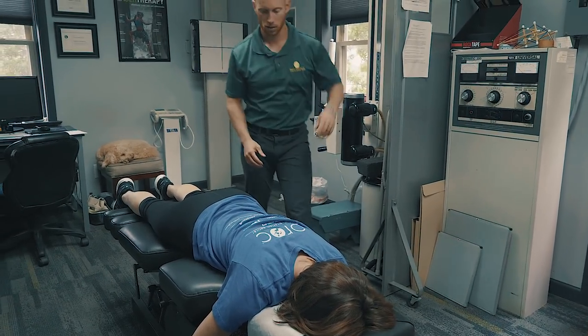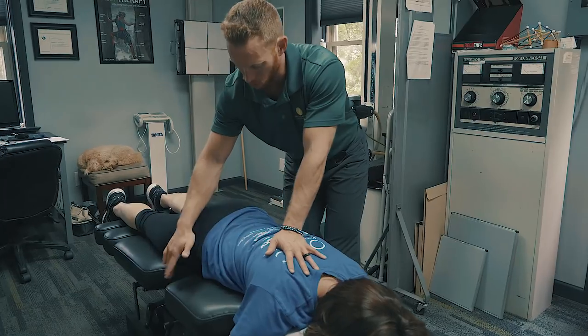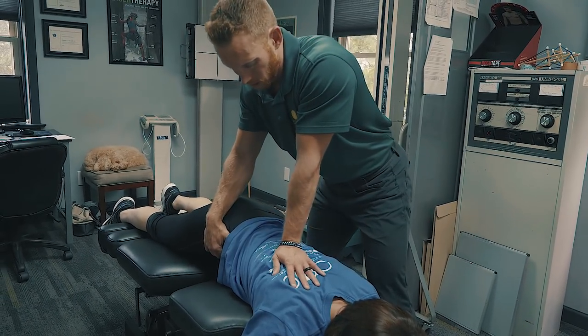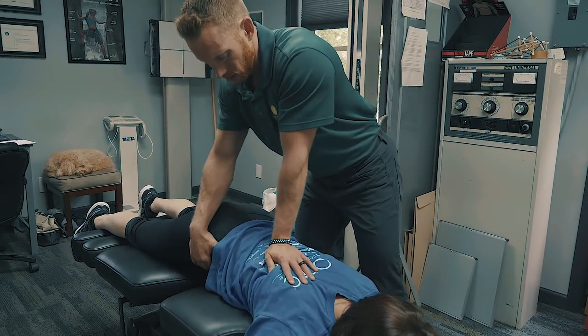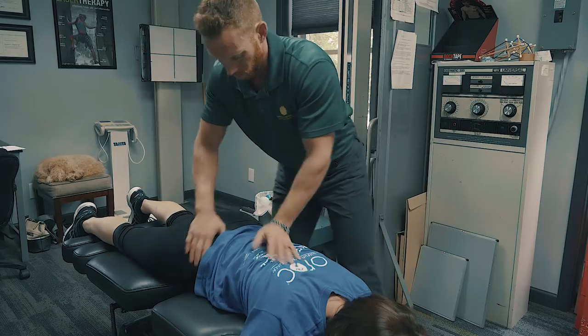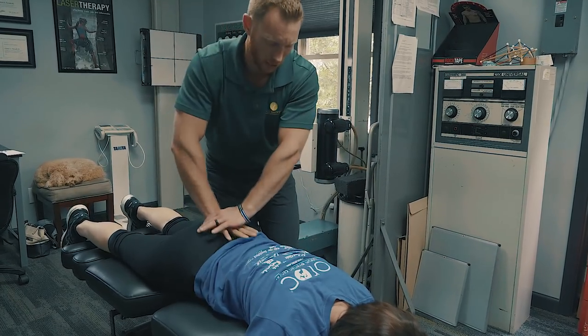So we will work on a little bit of a stretch. I'm gonna grab right here in your hip. So just relax your legs down. Okay, so I'm just gonna stretch right here. Easy, easy. And one more here, good, good. All right, that's just gonna help stretch that spine out.